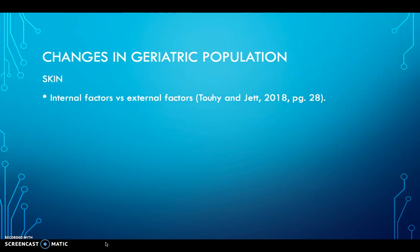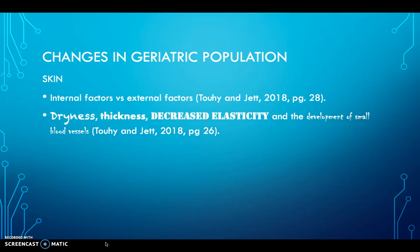Changes in the skin can occur from internal factors such as genetics or external factors such as sun, wind, and cigarette smoking. According to Tui and Jett on page 26, sun damage causes leathery texture and mottled pigmentation. Cigarette smoking increases the occurrence of wrinkles. Skin changes from aging include dryness, thickness, decreased elasticity, and the development of small blood vessels.